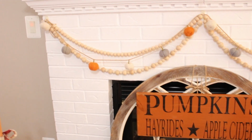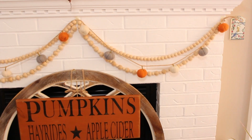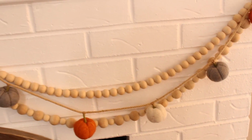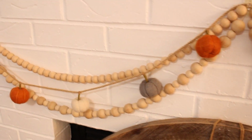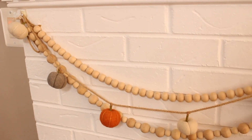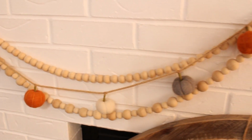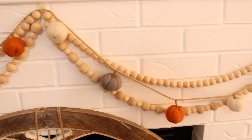Then I have some wooden bead garlands here, along with a pumpkin felt garland that I found at Home Goods. These wooden bead garlands are really easy to make on your own. You can buy the beads off of Amazon and just string them along with some twine, but now is a great time of year to find them if you want to decorate with them, because they always have a bunch of different sizes and collections out for Christmas, because a lot of folks like to use these as garlands on their Christmas tree. These I keep up all year long. I have them all over my house, and I just think that they give a little bit of a farmhouse feel to whatever you add them to.